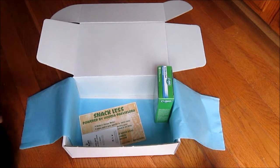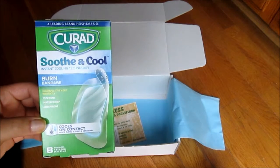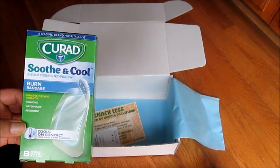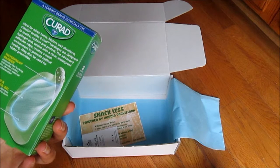And the last item here is Curad Soothe and Cool Burn Bandage. So this is a waterproof bandage that you put on to cool blisters and burns, and you can use it for up to 5 days. It's a waterproof barrier and it absorbs.